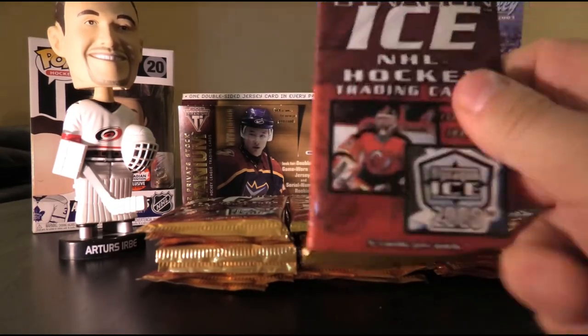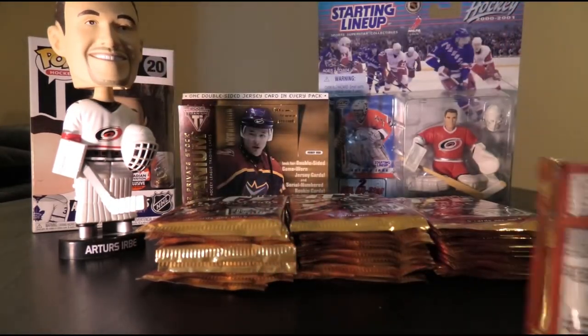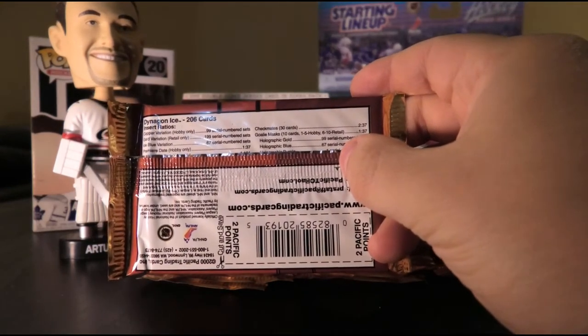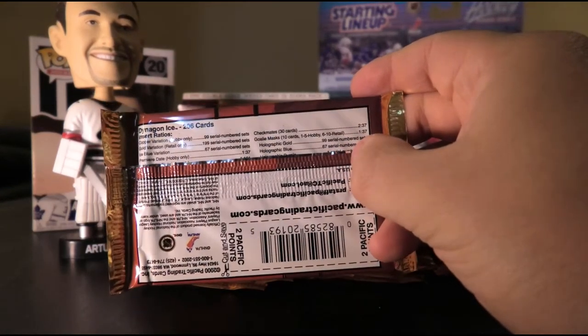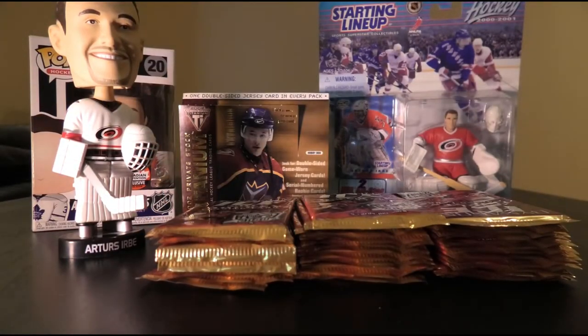So, front of the pack has Marty Brodeur on it. Nothing too special, just has the odds of the various hits, so it doesn't say exactly how many the premiere date is out of, but yeah, let's see what we can pull here today.